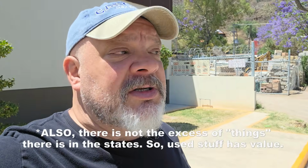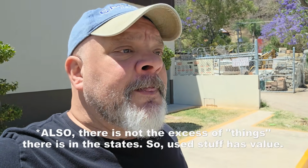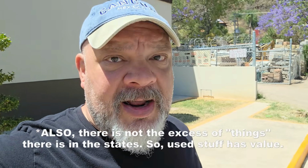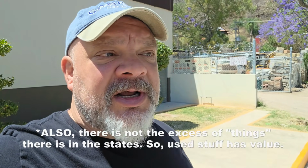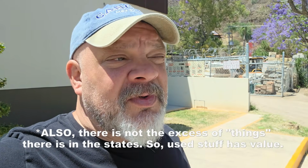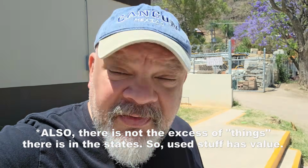The difference is that it's U.S. furniture or Canadian furniture versus Mexican furniture, and there is a very big style and construction difference. So people will pay almost what it is to buy a brand new item just to have that U.S. style that they're used to. So it's something to be aware of, that used furniture doesn't just grow on trees down here like the mangoes do.